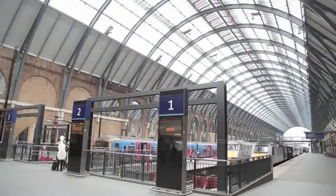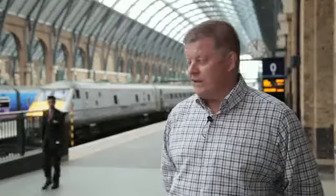The reason for Platform Zero came about because the original station was platforms 1 to 11, and to alter all the signalling diagrams and all the information that goes with that would have been a massive task. Originally the thought was it was going to be called Platform Y because it's adjacent to York Road, but then, towards the end of the project, it became Platform Zero, and it was the easiest way to fit it into an operational station.